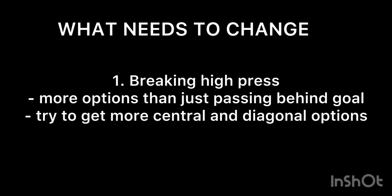And then to the last bit of this video, what needs to change in their team play, and not to only provide some criticism, I'm going to offer some recommendations how the team can change their play. First, breaking the high press. Obviously, you need more options in addition to passing behind the goal.